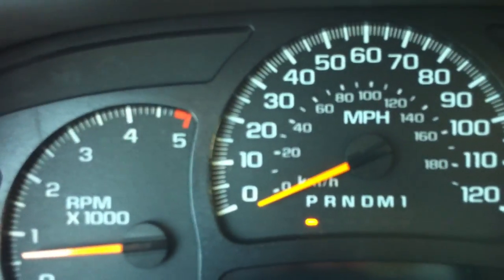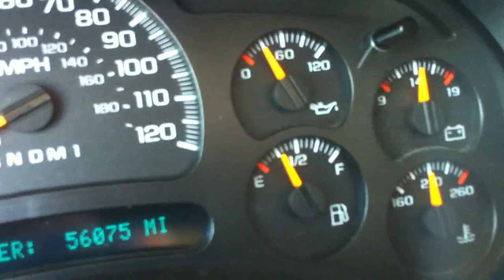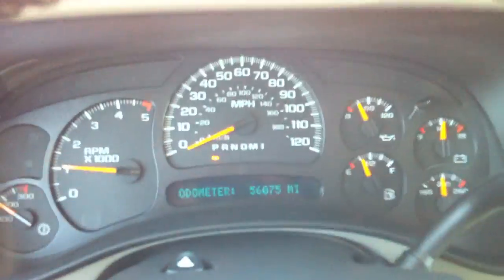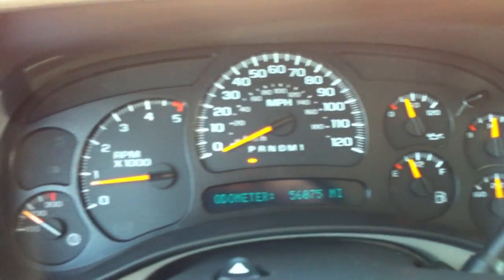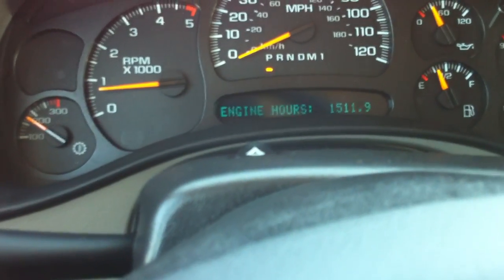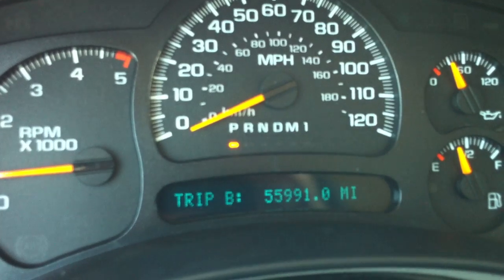Let's see. Miles. 56,075 miles. That all looks perfect where it's supposed to be. Give it some gas. There's some gas. And the oil pressure obviously goes up with the gas. Perfect. Alright, let's see. What else we got here? Engine hours 1,511. That's low. This is all highway then.